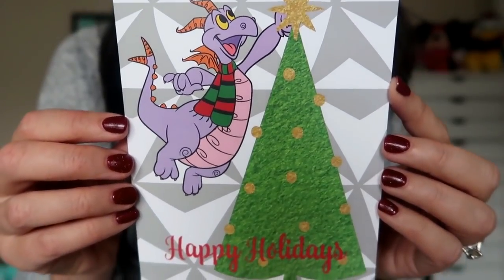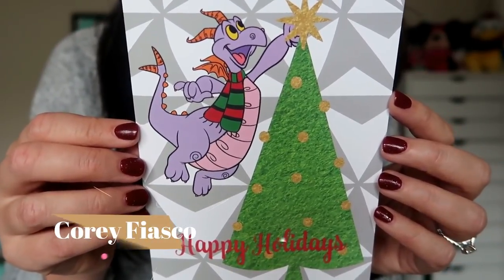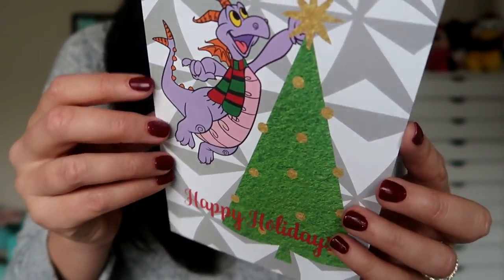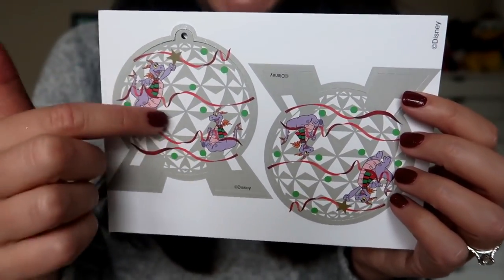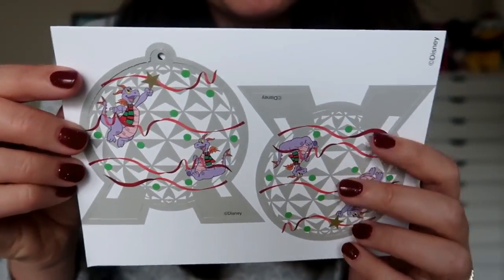Oh my goodness, this card is amazing. This first card is from a fellow YouTube friend of mine, Corey, over at the YouTube channel, Corey Fiasco. And this is a Figment Christmas card. He got this in Epcot for sure. And I'm looking at the back, and actually the card has an ornament that you can cut out and put together and hang on your tree. So it's two things in one. It's a Christmas card and also a holiday ornament.